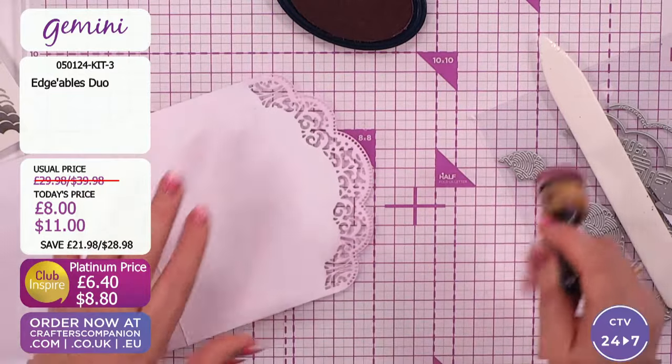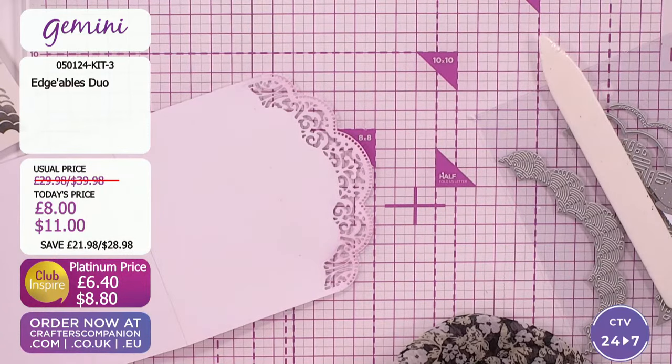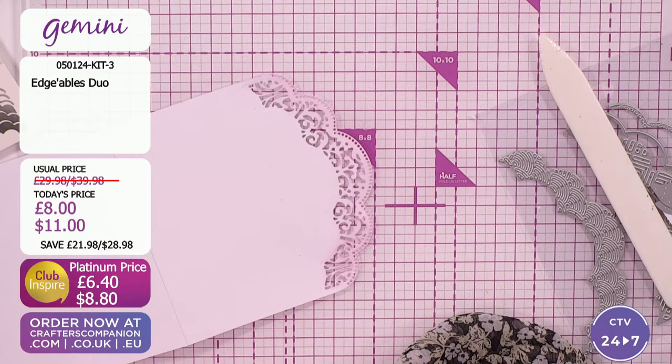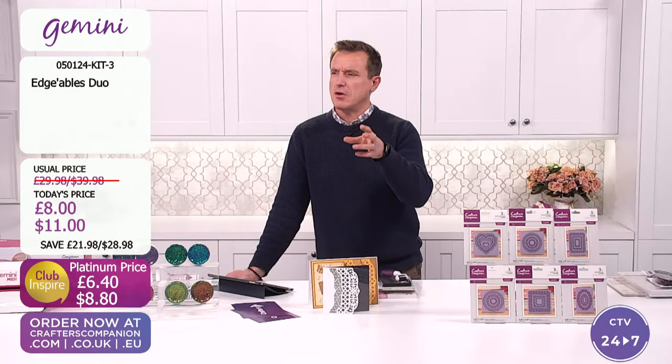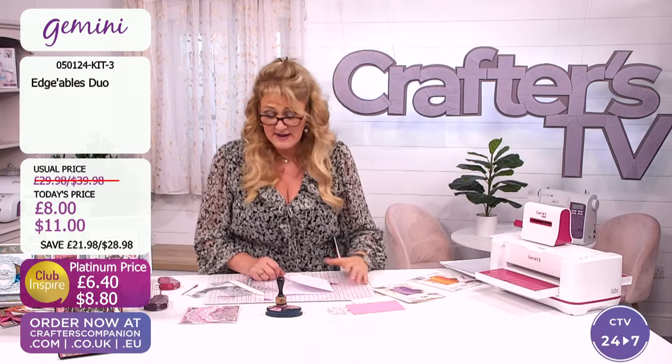Would you personally use these more on cards or more on, say, memory albums and pages? Because I don't know why, but when I look at these more so than other edgeables, I think they lend themselves to pages in an album. Really, really lend themselves to pages in an album. I don't make many memory albums. Okay. Is the simple answer to that.